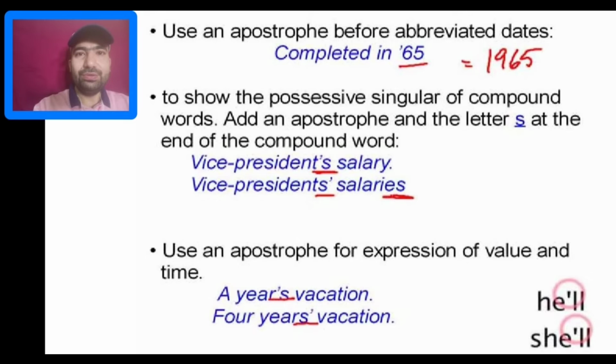Another usage: to show the possessive singular of compound words. Add an apostrophe and the letter s at the end of the compound word. For example, vice president, this is a compound word, vice president's salary. If it is plural, we will make the plural like this, vice presidents' salaries. So you see, the plural of the compound word is made by putting s, and after the s, we put the apostrophe.